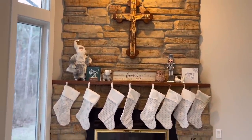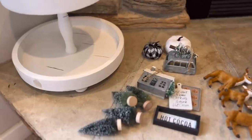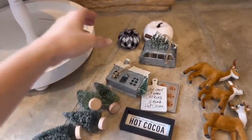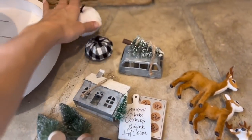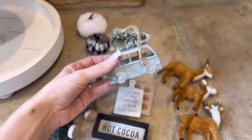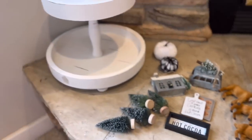So you guys saw when I got this tiered tray for fall, I picked up some things at Target to put on it for winter. I don't think it's gonna fill the whole tray, but I think I'm just gonna start collecting things each year. I don't need to go crazy. Like I said, I did keep these cute little pumpkins out though, because I thought they were a little bit wintry. I got a house because we got our new house this year. And then I also got this like van bus because we got a van this year. So I thought these were really cute, and I'm just gonna figure out how I wanna place them on the tray now.